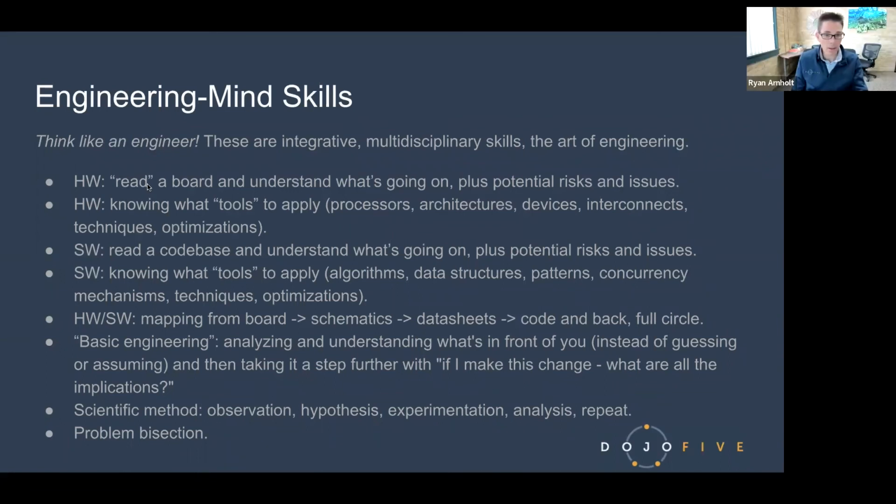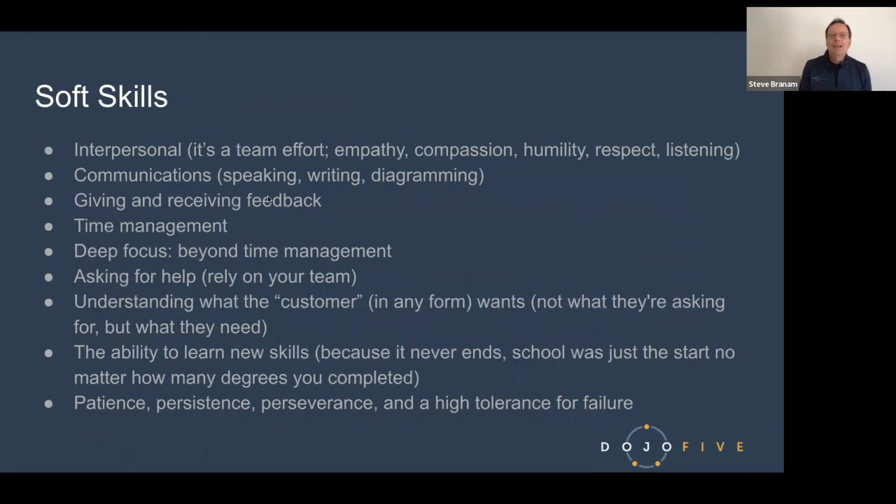All right, let's hear about soft skills. Okay, so I have those. Soft skills. This is all the soft, squishy stuff that us engineers aren't supposed to care about or know about. We have a reputation as being kind of introverted, not very socially skilled, not very communicative. Those are stereotypes, but they certainly have some basis in reality.